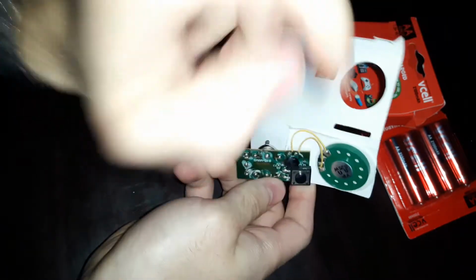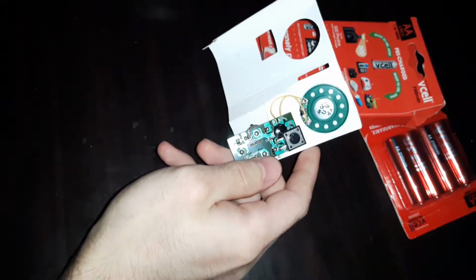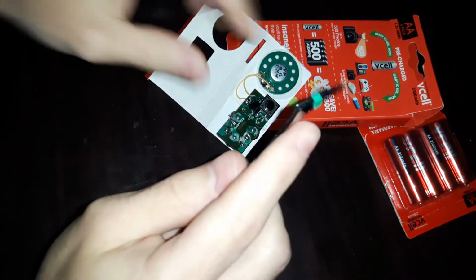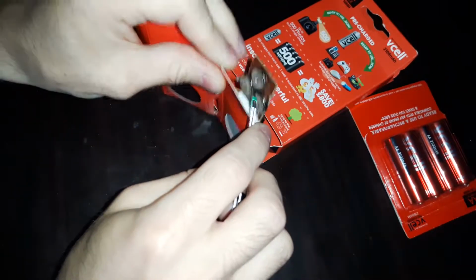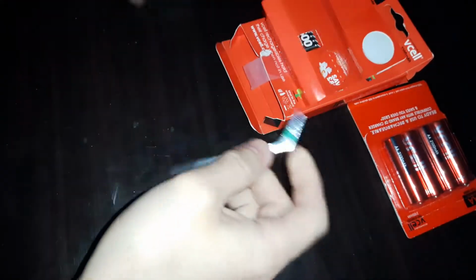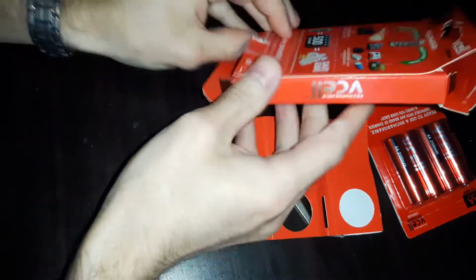Are you not coming out? I need something. I need tools. Give me all the tools. Yeah, that'll do. Cheap tweezers. Perfect. Get out. Come on. Nope. Stuck. I don't know where the battery went.